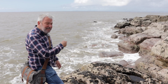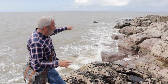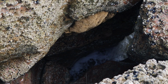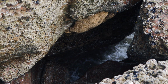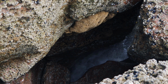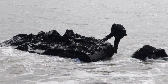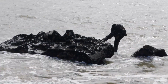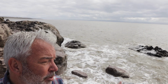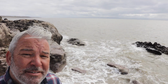Just look at the sea state and the waves crashing against the rock. And today is a calm day. Imagine what it was like on that night in 1947. Just to give you a sense of scale, what you can see exposed there, I would say, is the size of a large minibus.